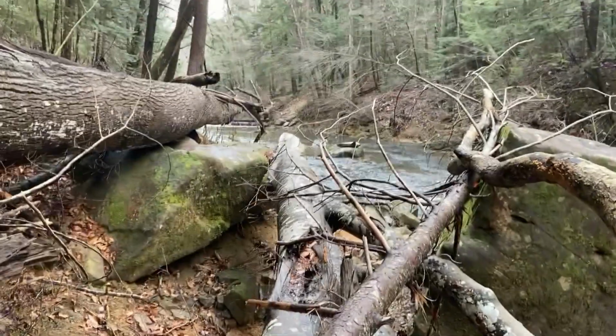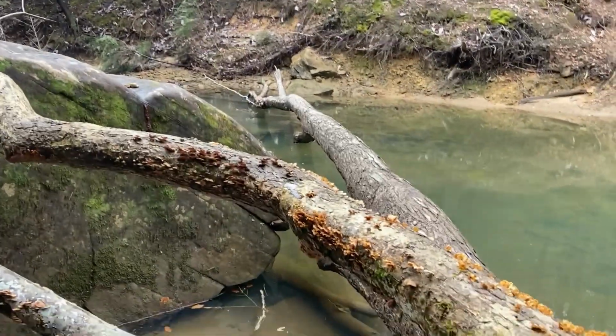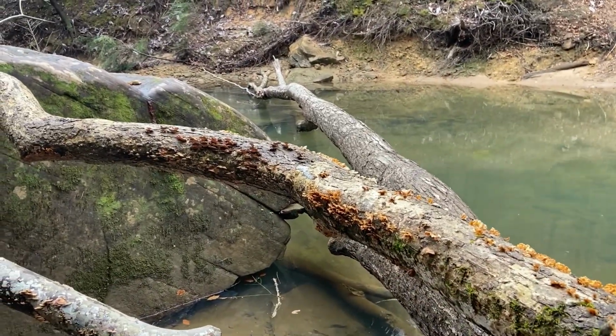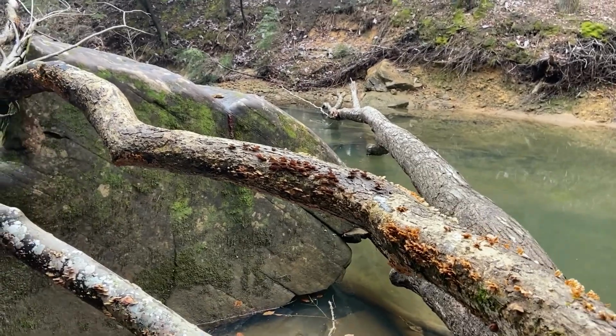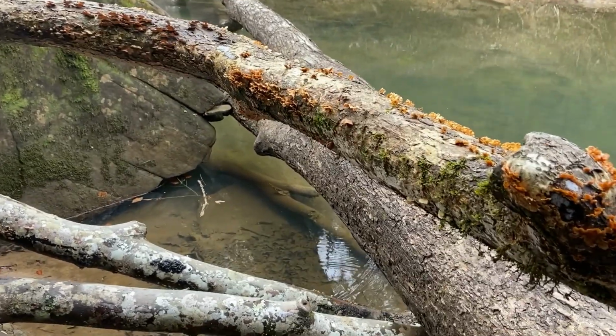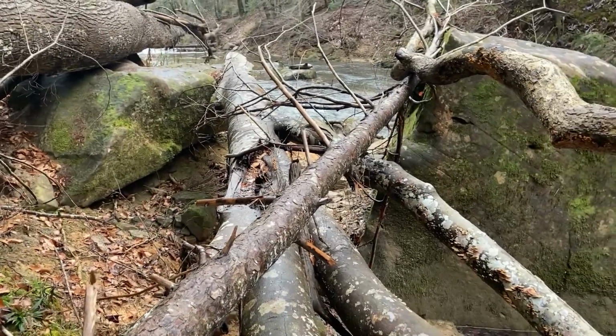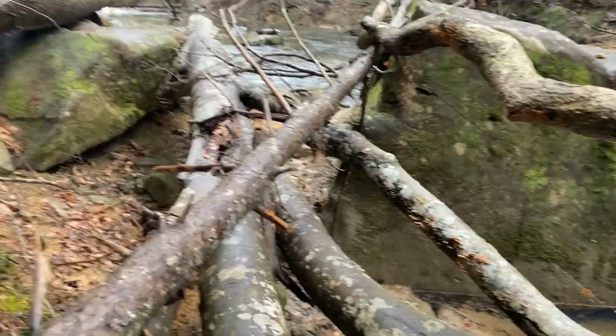So final verdict, log route, 1 out of 10, would not recommend. I sat on it, sagged down to the water, still got my feet wet, and then I had to shimmy across with this heavy backpack on my back, worrying about falling into the water the whole time. So definitely just take the easy way, just go across the rocks.